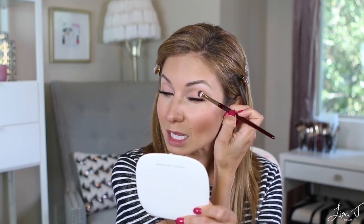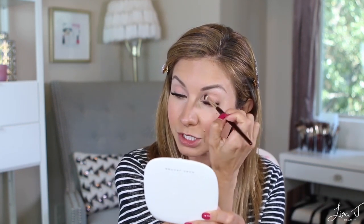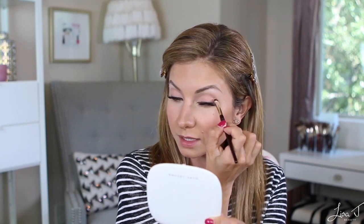So pretty. These shadows are so like creamy mattes. They're just beautiful. They apply so evenly. Sometimes with mattes, you get this little skip or you kind of get a choppy application. Mattes can be difficult to work with. These are so easy to work with, so nice. Okay, so we're gonna leave that there.